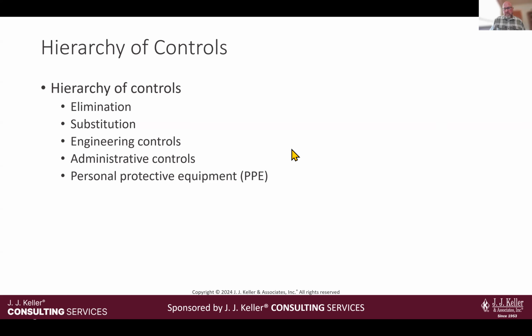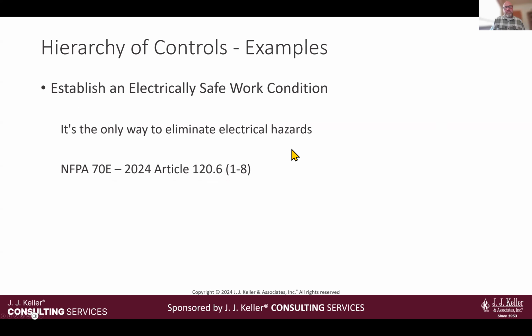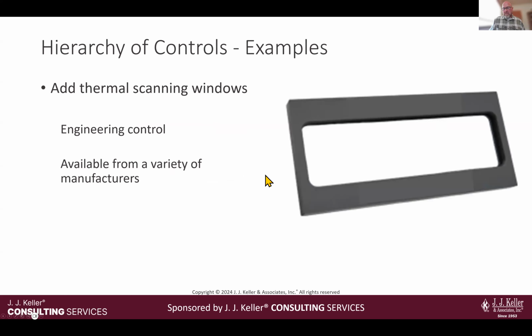So this first one is a thermal scanning window. A lot of times with large switch gear, we have really high incident energy on it, and we have challenges. We get reluctant to take the cover off the panel, because if you remember, removing the cover is one of the most dangerous things we can do as an electrical worker. So if I can put some things into place so I don't have to pull the cover off, that's really a good thing.